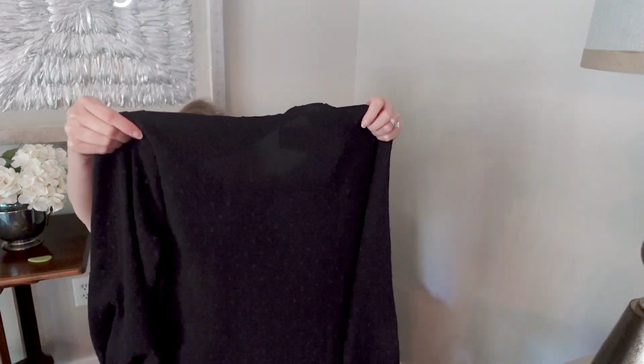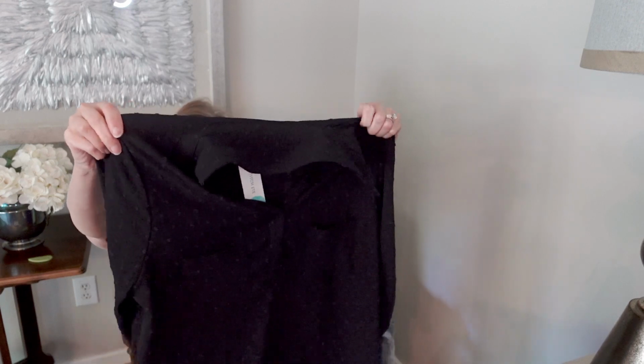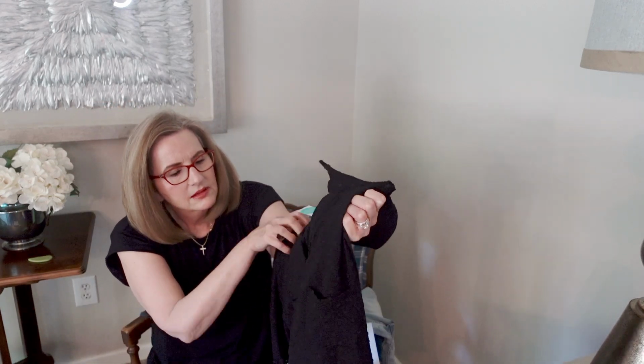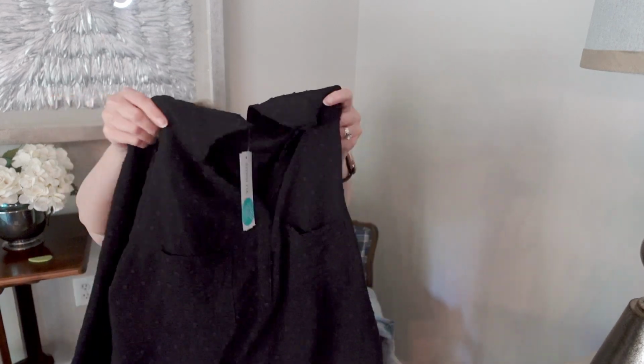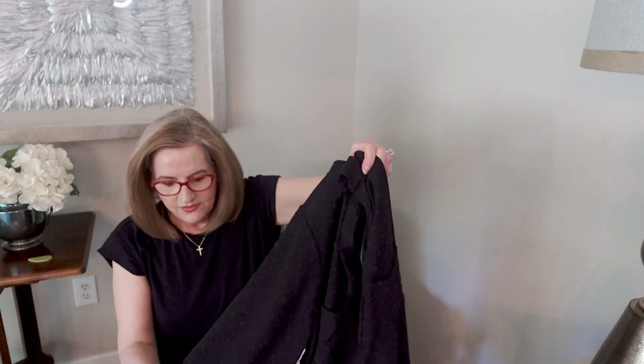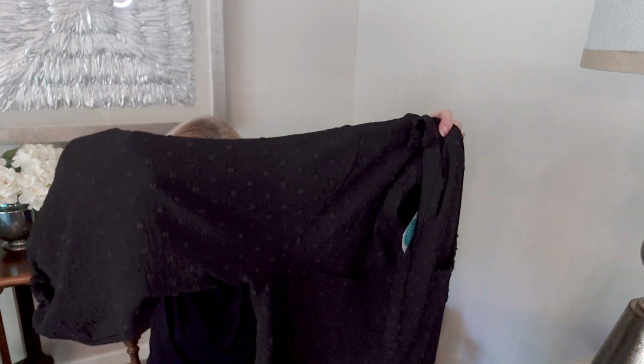This is the Marlowe Clip Dot Top by Paper Moon. It's cute. Clip dot. Okay, it's got a V-neck, 2 pockets, 3/4 sleeve. It's pretty thin. I can see through it. And then it's got these little dots. I don't know if you can see them. Not exactly dotted Swiss, so I guess clip dot.